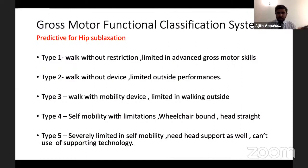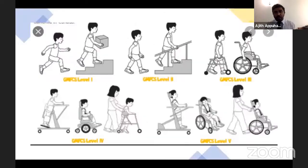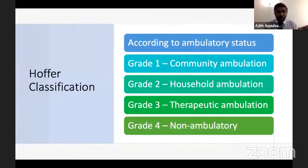It's up to you to decide, as people have different methods of memorizing. I start from the back because head support is very important when you're assessing a cerebral palsy patient. That's why I always start from type 5, then type 4, and go backwards to type 1. That's how I memorized it. You can apply whatever is suitable for you.